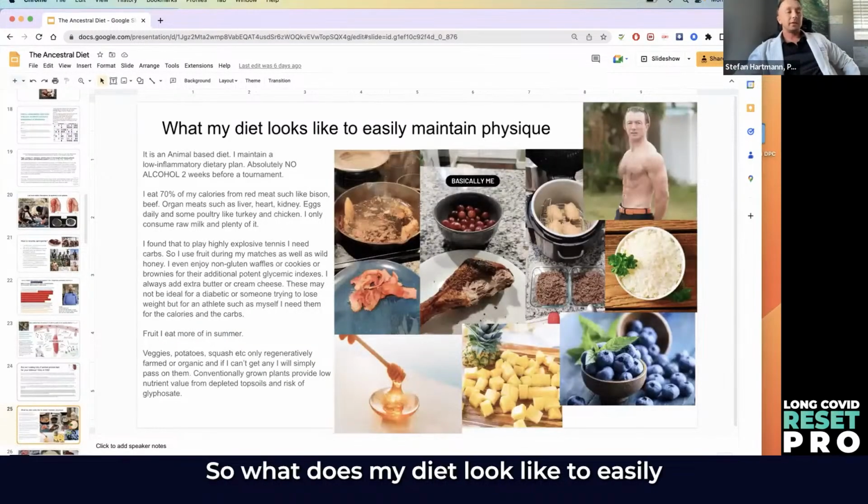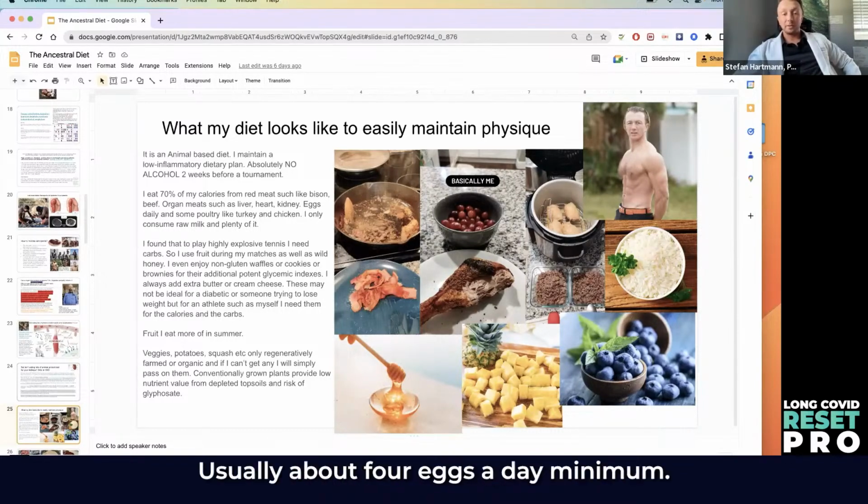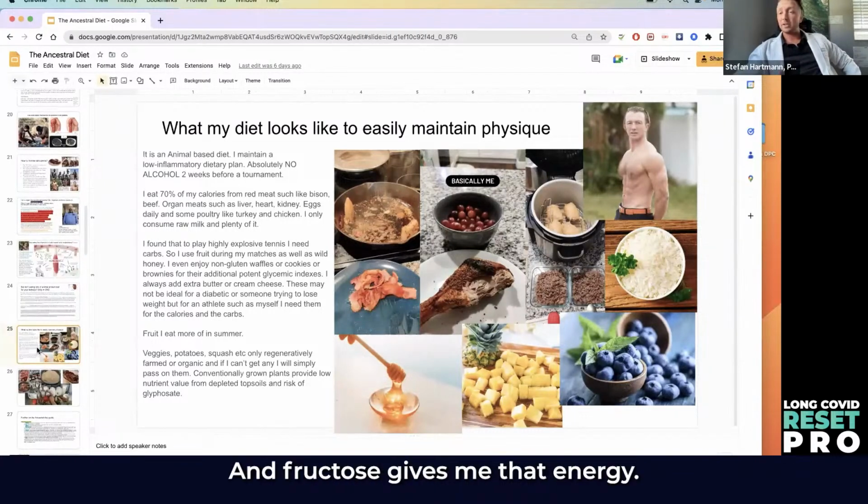So what does my diet look like to easily maintain physique? I protein leverage. My diet is about 70% of my calories from red meats: bison, beef, lamb, etc. A lot of eggs. I have a lot of chicken, and I eat a lot of eggs too, usually about 4 eggs a day minimum. I do eat fruit seasonally, and specifically around tennis tournaments, I'll eat more fruit just because it is higher in fructose, gives me that energy burst.